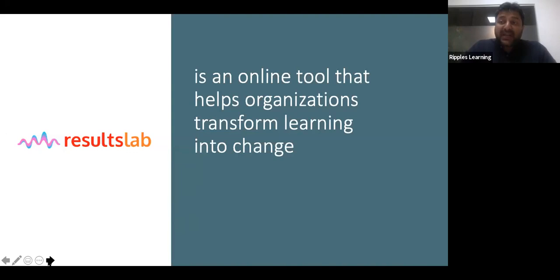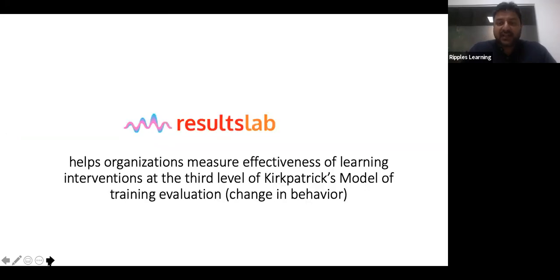But doing a workshop again is a cost. People are again not working for that day. There's productivity loss, there is salary cost, there is trainer cost, there is infrastructure cost. This is more of on-the-go application capturing tool, right? So it's an online tool that helps organizations transform learning into change. What have you learned and how you are capturing the change, right? It measures learning interventions at third level of Kirkpatrick model.